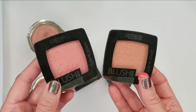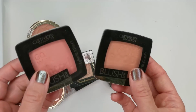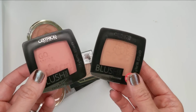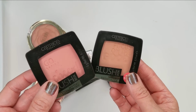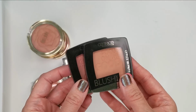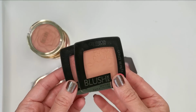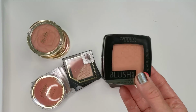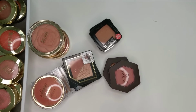And then last but not least, I have the Catrice Blush Box in 2 shades, Glistening Pink and Nude Peach. These claim to be waterproof and sweat-proof. I honestly haven't used them much, so I'll have to try them out a little bit more and see how I feel about them, especially now in the summertime. It's been really hot here and super humid, so I could definitely give these a good run and see how they are. So anyway, guys, those are my drugstore powder blushes, and now let's go ahead and check out the creams.